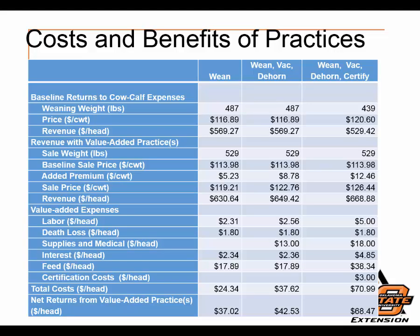Let's start out just with an unweaned calf going straight to the sale barn, and we're looking at about $569 of revenue. So if we wean that calf for 45 days, put some additional weight on it, we're going to pick up another $51 of revenue, but we're going to incur some cost of about $24. That's going to leave us about $37 of profit just from weaning a calf and waiting 45 days to sell it. If we start bundling practices together like wean, vaccinating, and dehorning, we're going to pick up some more cost, but based on our improved sale price, we're going to add $42.50 ahead in profits to that calf.